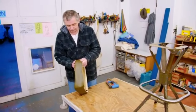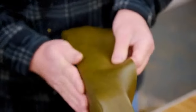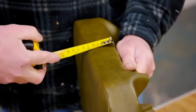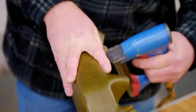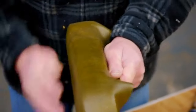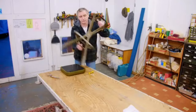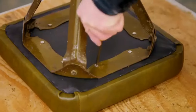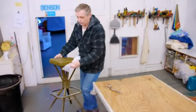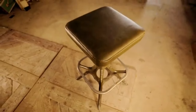What I'll do now is I'm just gonna tack in the corner to hold that. Now I've done the corners, I'm just gonna do the sides. One staple in each side here. Making sure I've got it all level. The rest of it I'll do by eye now. With the last of the screws tightened up, the newly reupholstered Evertort stool has been restored to its former glory. As soon as it hit the website, it was snapped up quickly.